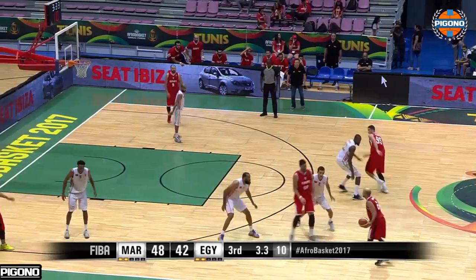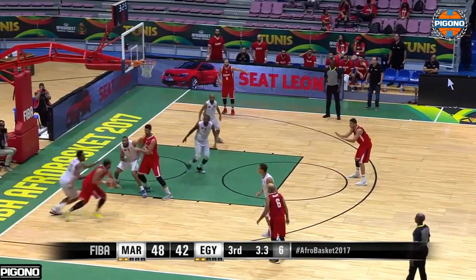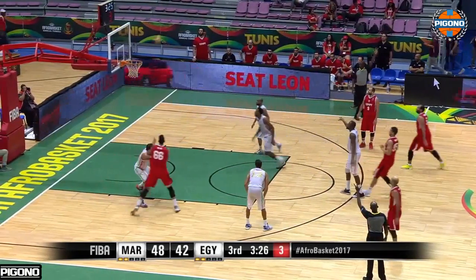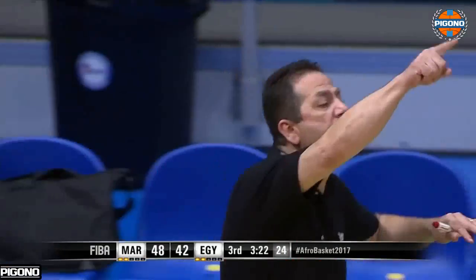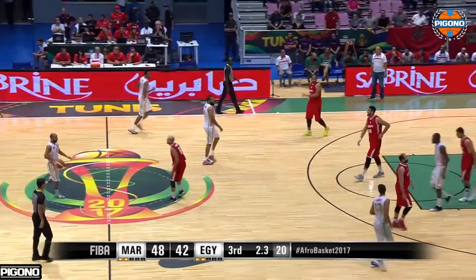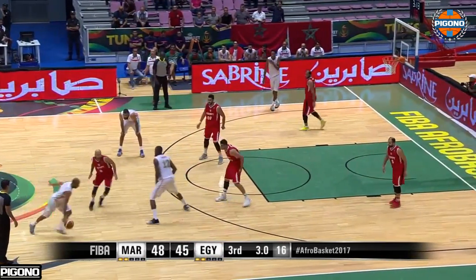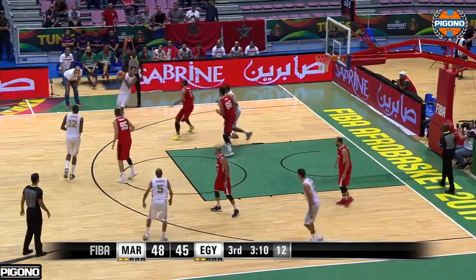And Eddie. Abdel Halim comes inside. It's good work to get it out to the arc. 3-point attempt is drained. Bakker with 3 more to halve the deficit again. 48-45, as Khalfi finds Wilkins.